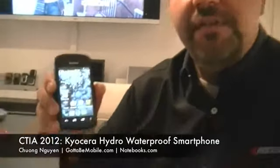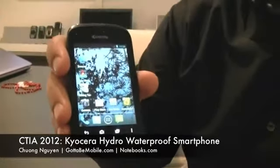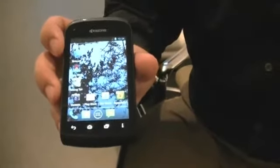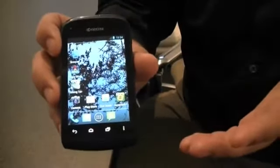Sure, Chong, thanks. This is the new Kyocera Hydro. It's a phone that we're introducing for the first time here at the CTIA show. And what's really nice about this phone, just by looking at it from the surface, you wouldn't really know anything was different about it. But this phone is one of the first phones in the mass market smartphone arena, not ruggedized, not mil-spec, to bring water resistance into this category.